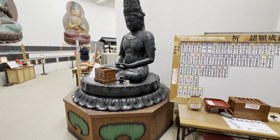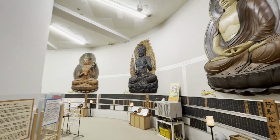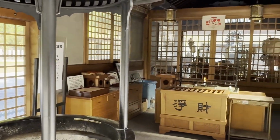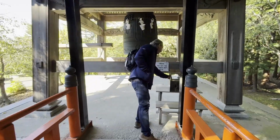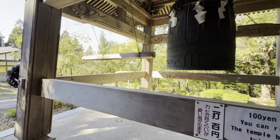Inside the Buddha, we were greeted by a guardian figure, a quiet symbol of protection and ritual. Lining the walls are vivid descriptions of Buddhist deities and teachings, each one a reflection of devotion and tradition. Doug paid a few yen to ring the temple bell, a gesture of purification and prayer, echoing centuries of Buddhist tradition.